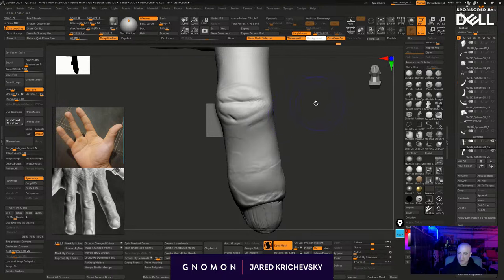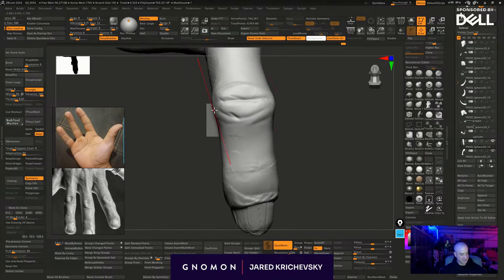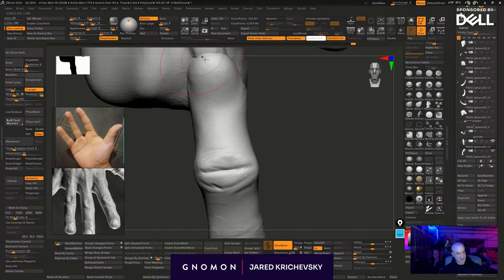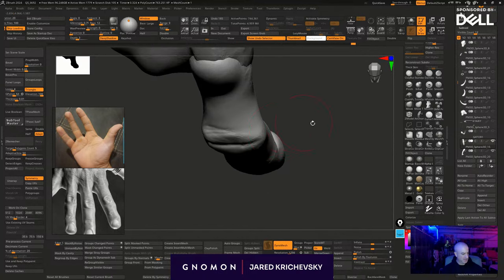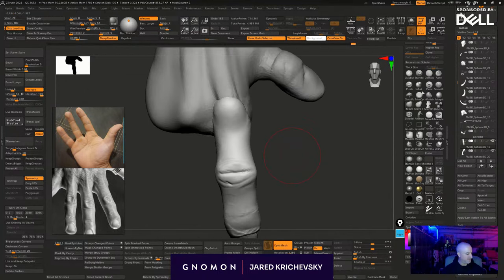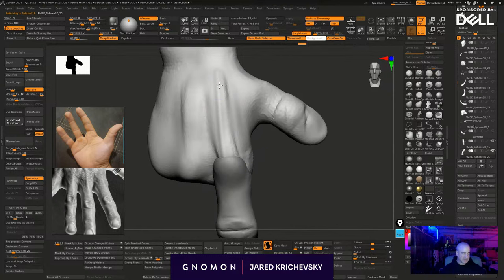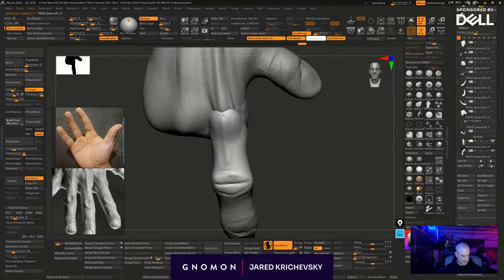It's supposed to be kind of like a hoof, but more of a nail, I guess. Hey, that's pretty good. Yeah, we did it. And then there's that little kind of line there from the vein. Just use regular standard brush for that. Drag it down a little bit. Sculpt up, smooth down.